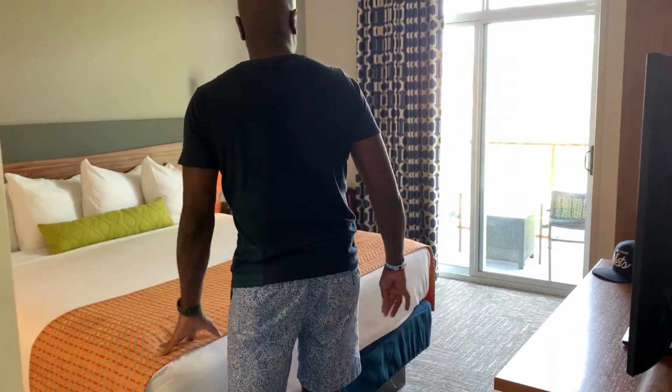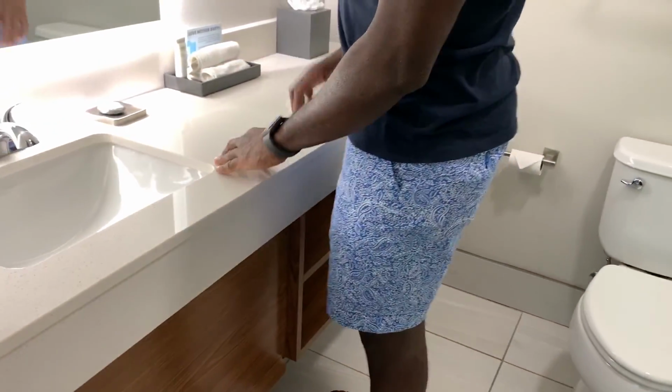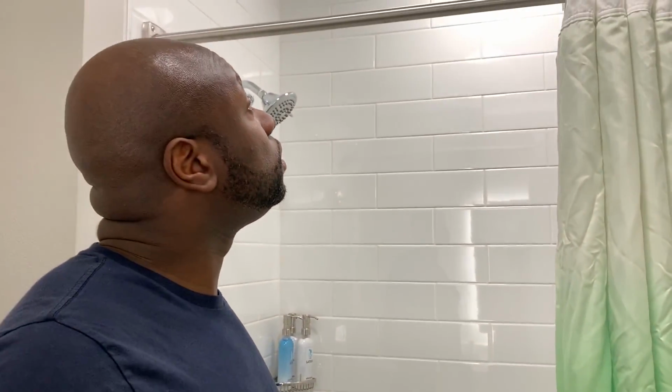Pretty big size, big king bed. The same big closet. Over here, it's got an ironing board, an iron, a big TV here. A single vanity, which should be fine. Some lotion. And bathtub, there's no bathtub, but the stand-up shower is the same. Looks pretty nice and clean and bright.